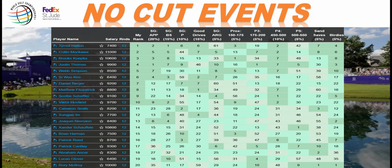Okay, so I always give you guys a couple of models at the end that I think are maybe the most important, and I would put this one up there. This is the no-cut event model, so this is taking the field, using the model that I like from a strokes gained side, and over the last 12 rounds, looking at how they've done in no-cut events. And I already mentioned Tyrrell Hatton pops up there. Of course, this information would be pulled from things like the WGC Mexico that was played at Chapultepec. That was a par 72, also Bermuda. It's also going to pull on things like maybe the ZOZO, the CJ Cup, so pretty relatively within the super season. You're going to have that kind of information. And like I said, you got T-Hat, you got Collin Morikawa, Brooks Koepka, JT again up there.